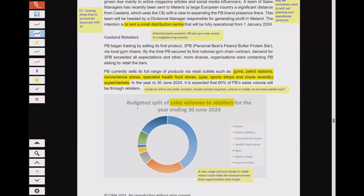Okay. This split now is sales volumes to the retailer types. So like I said, on Sunday night, if you're staying for the full course, you'll see that we're going to look at the real life industry, how many people sell to what retailers. What we see there, gyms. This color chart is a bit hard to understand from CIMA, but it goes around in a clockwise fashion.